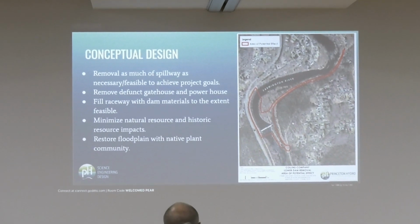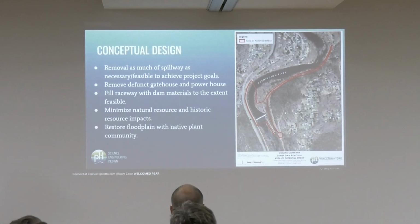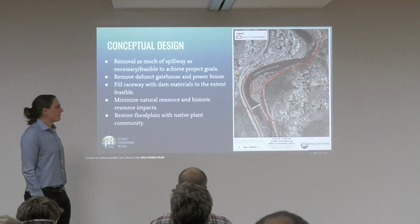So the conceptual design, where's the floodplain that you're going to be restoring with native plants? What happens to the size of the river? Do you see what?